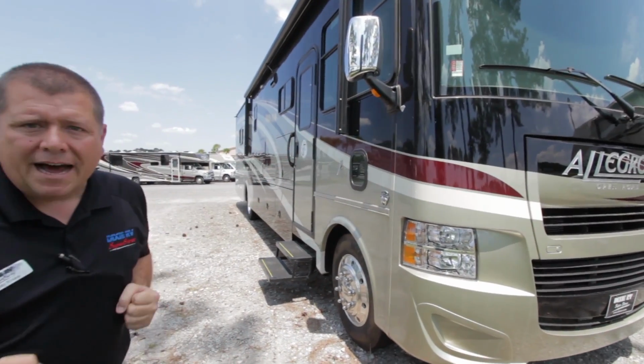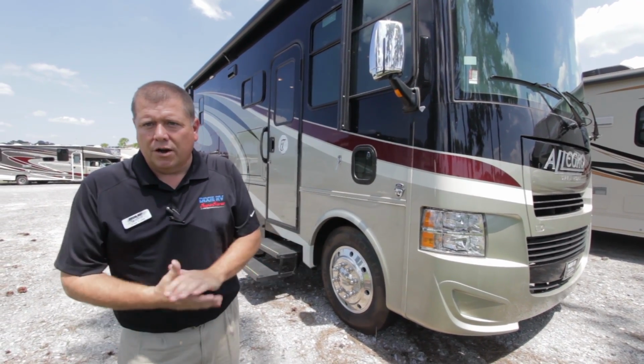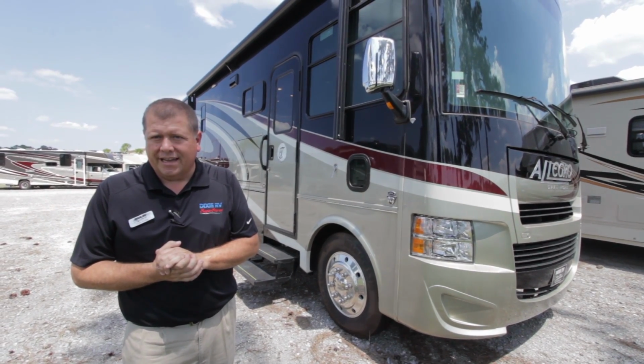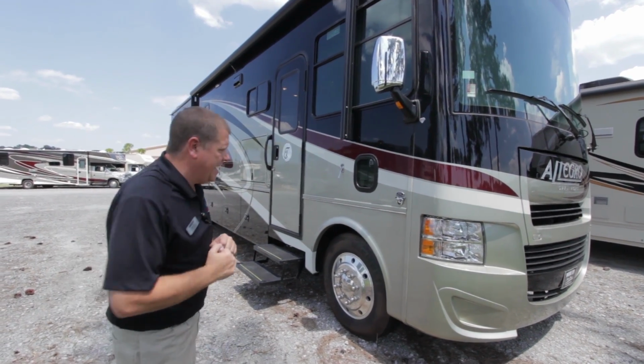The first thing I'd like to point out to you is the full body paint of this coach. This coach itself is a wonder in itself. It is a beautiful coach. It is the closest thing to a diesel motorhome that you're gonna get in a gas motorhome. And one of the beautiful things I like about it is the attention to detail.